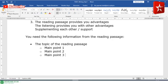And also one more thing. While you are writing, it is always better to use less information from reading and more information from listening. Your whole writing should consist of 30 or 40% information from reading, 60 or 70% information from the listening. So your main focus should be the points made out in listening.